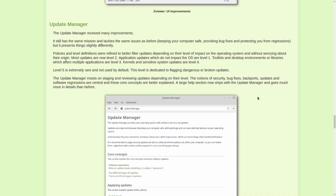One of the more major things here is the update manager. This is a larger change. The Update Manager received many improvements. It still has the same mission and tackles the same issues as before, but it presents them slightly differently. So policies and level definitions were refined to better filter updates depending on their level of impact on the operating system and without worrying about their origin.